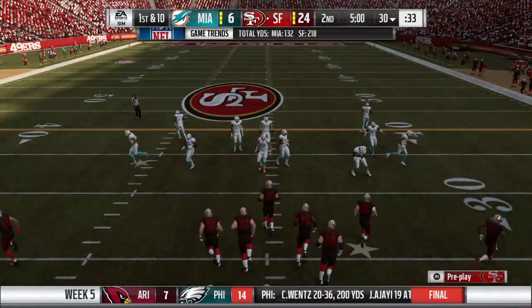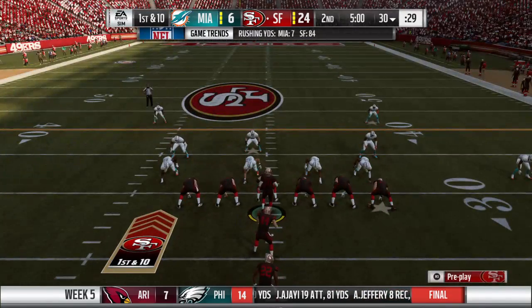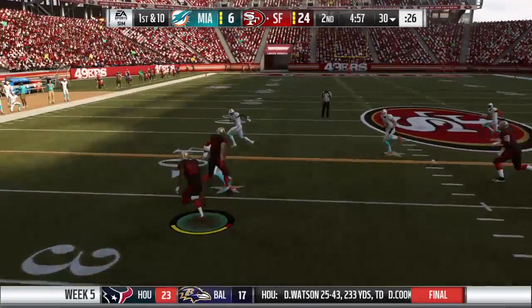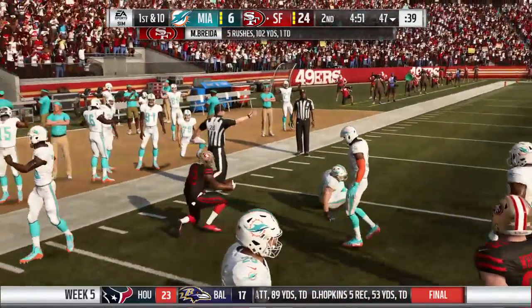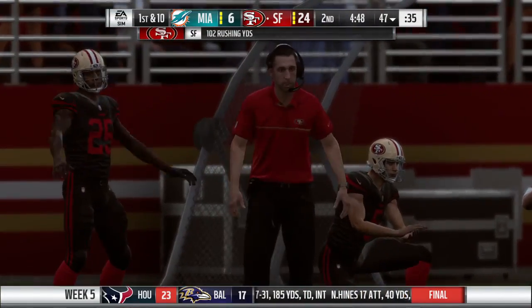Garoppolo going to bring the Niners up here, 1st and 10 right at the 30. They'll start on the ground with Breida, and he slips up past the 45 before being tackled. This drive starting off on the right foot, 18 yards.